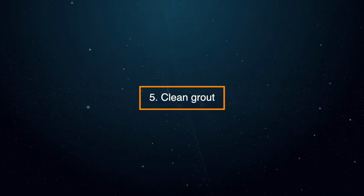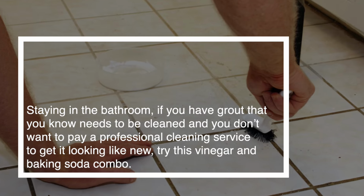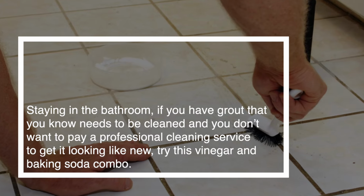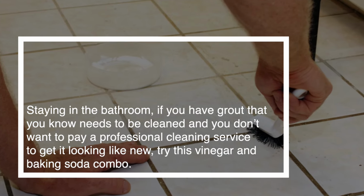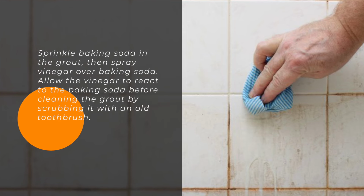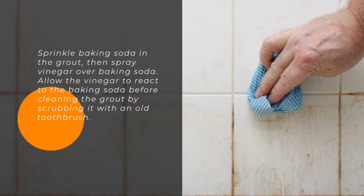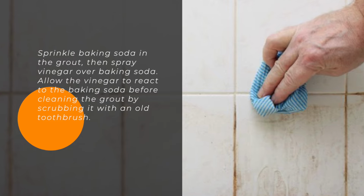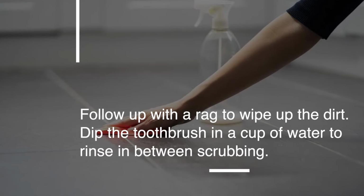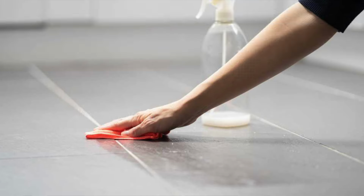5. Clean grout. Staying in the bathroom, if you have grout that you know needs to be cleaned and you don't want to pay a professional cleaning service to get it looking like new, try this vinegar and baking soda combo. Sprinkle baking soda in the grout, then spray vinegar over the baking soda. Allow the vinegar to react to the baking soda before cleaning the grout by scrubbing it with an old toothbrush. Follow up with a rag to wipe up the dirt. Dip the toothbrush in a cup of water to rinse in between scrubbing.